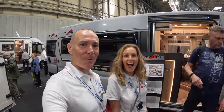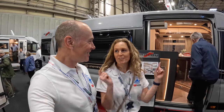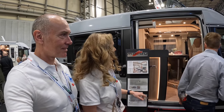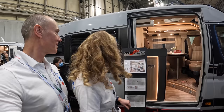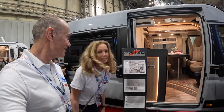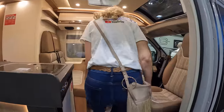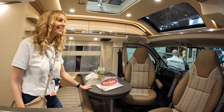So there's something special about this van. Well, not this particular van, but the Malibu range, because we're actually going to be taking one out very soon for a weekend. So we're going to give you a few snippets of what it's going to be like. This particular van, the Malibu Charming, 71,450, all in.